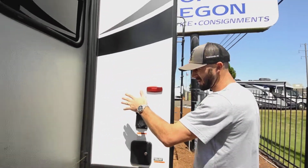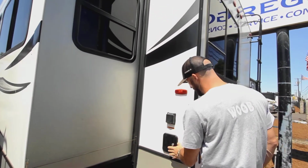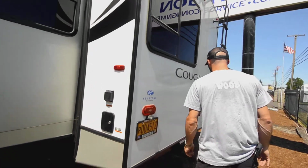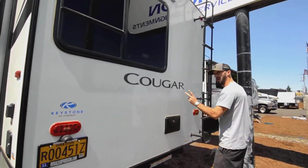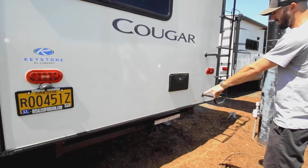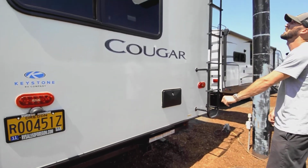50 amp service on this. You do have 2 AC units, and you have your, what is this, potable water? Yeah, potable water right there. Outdoor shower, you have 2, so you have another here, and then you have another hitch for maybe a bike or a luggage tote or anything like that you want to throw on the back.